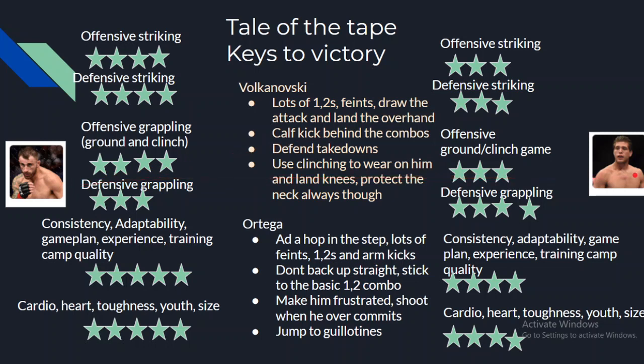wrestling, and keep pushing the pace. At some point, Ortega is going to get frustrated. He's still going to try to shoot and so on, but he's just going to get picked apart, in my opinion. You know, Volkanovski, even though he doesn't have the best takedown defense, I think it's quite decent, and as Ortega is not the best wrestler in the world, that's why he doesn't have 4 stars here. I think it's going to be tough for Ortega to take Volkanovski down.